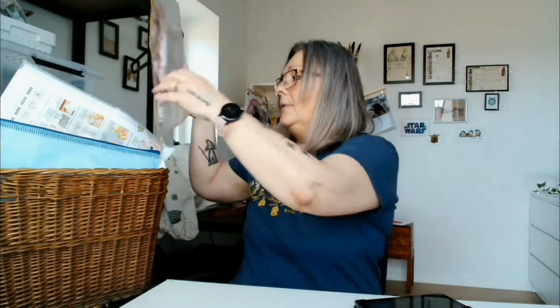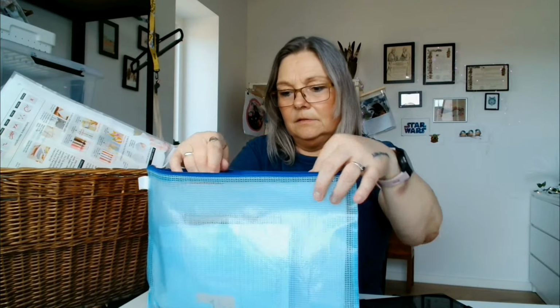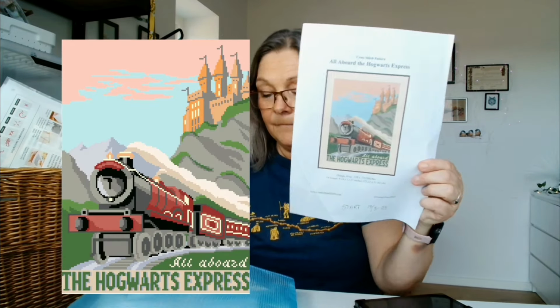315 stitches for this. Put it in the bag here. Next one is, what is this? Yeah, this is my Hot Web Express. Next one. And I have done 401 stitches, so I'm up to 1.78%.